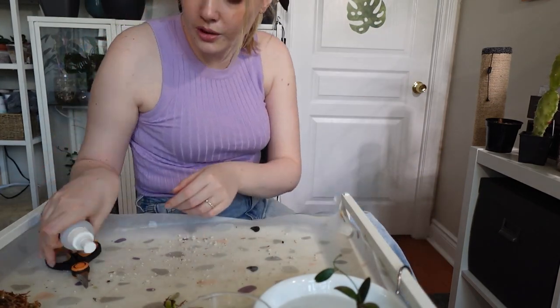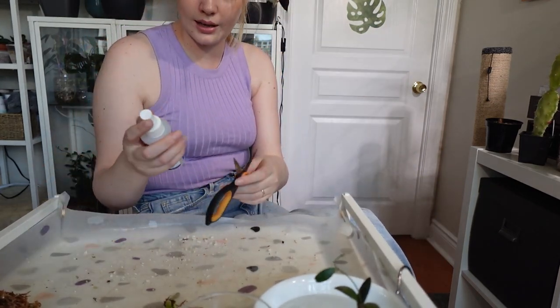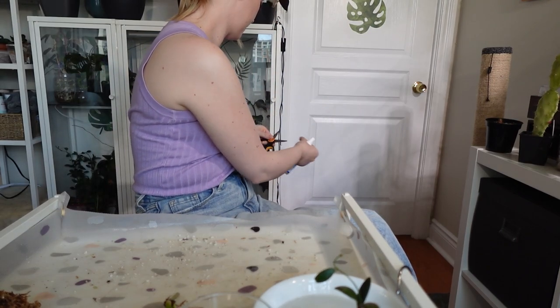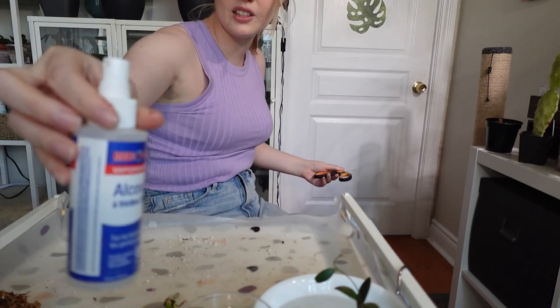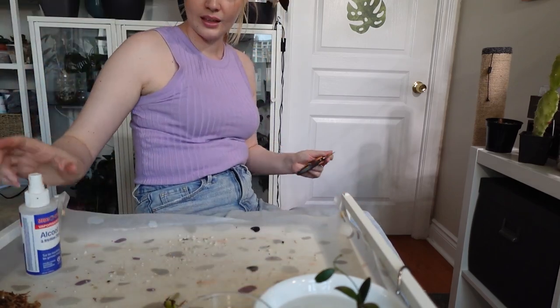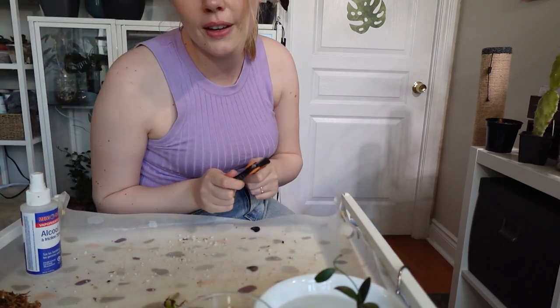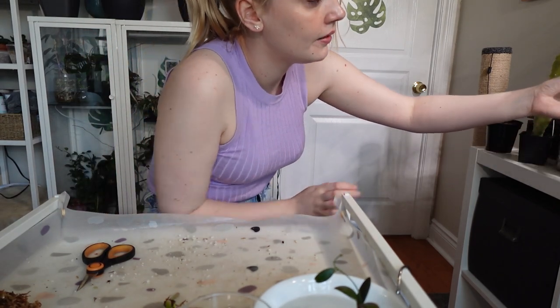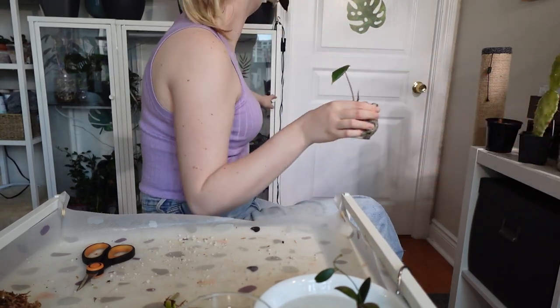Given the rot, I'm also gonna be sure to disinfect my scissors really well. And this is just with an isopropyl rubbing alcohol. Definitely, I mean, always disinfect your scissors, but especially if there's any concerns for rot because that bacteria will transfer. And suddenly everything's rotting. This guy can go back in the cabinet.